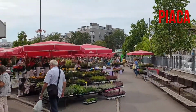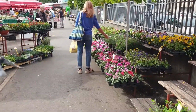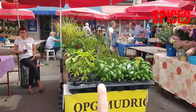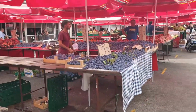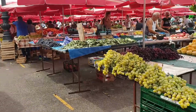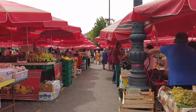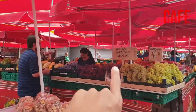And the market sort of looks like this. This market's a little bit cooler because you can get anything from houseplants to spices to chilies, and I see they have Carolina Reapers. Most places don't have as many fruit choices as this place does. And over there are the vegetables, and back there you have cafes and basically places to eat.